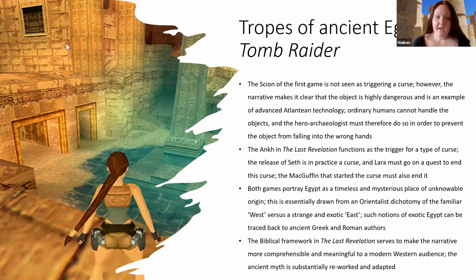The Ankh, or the Amulet of Horus in The Last Revelation, functions as a trigger for some kind of curse, and the release of Seth acts as a type of curse. And so Lara must therefore go on a quest to end the curse. And so the Ankh works as the MacGuffin that started the curse, but it's also the thing that has to end the curse as well.